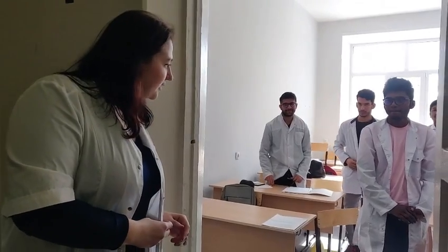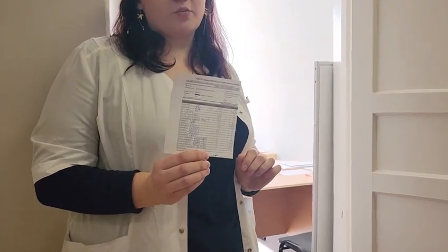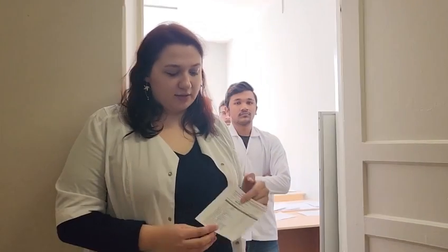We are in the process of a blood system credit test. These are my patients from my oncological hospital. I just covered their names to keep their privacy. These are real blood samples, giving you a chance, even from the second year, to have a glance at real clinical work, at what you will have to deal with several years later. Let's continue our tour.